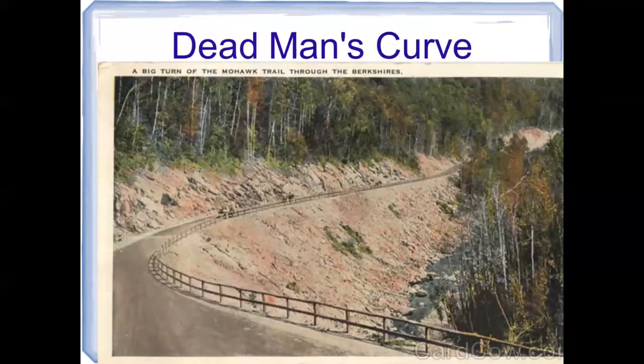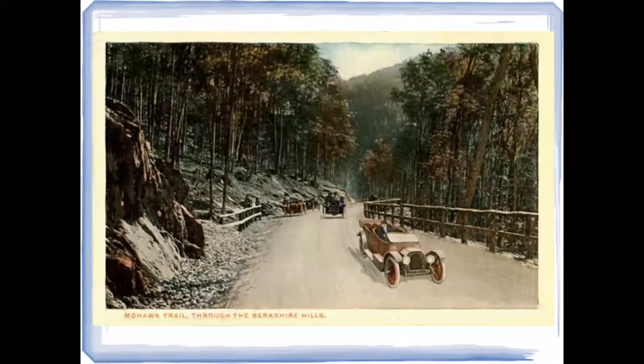One of the famous places on the Mohawk Trail is the hill leading up to Dead Man's Curve. You can look down onto the Cold River. Here we are just passing the Dead Man's Curve. It would be down the hill just at that corner in this postcard. My car is a little faster than most of them, so I'm able to pass cars quite easily.